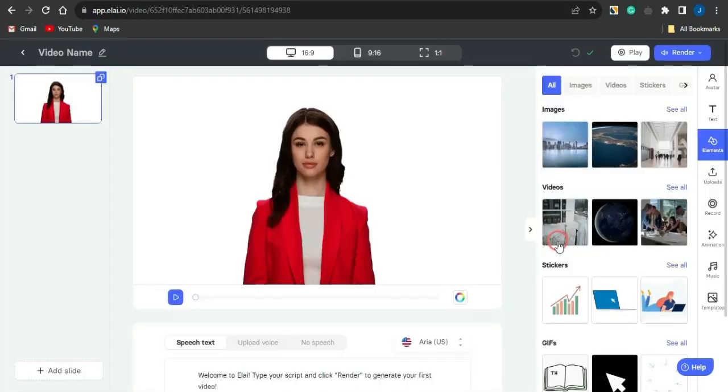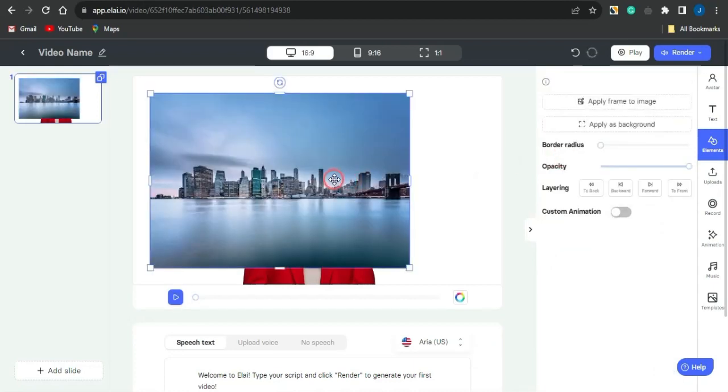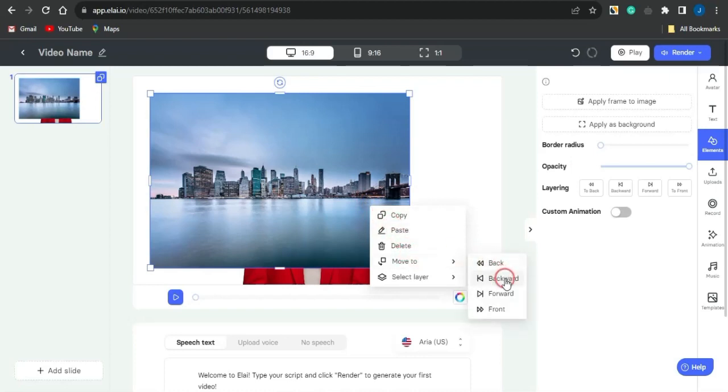So right here, what I want to do now is edit this page based on my preference. To edit this page, I can add in a background image. Maybe I want to use this image right here. If I add that in as the background, I'm going to right click on this and go on to move it backward.